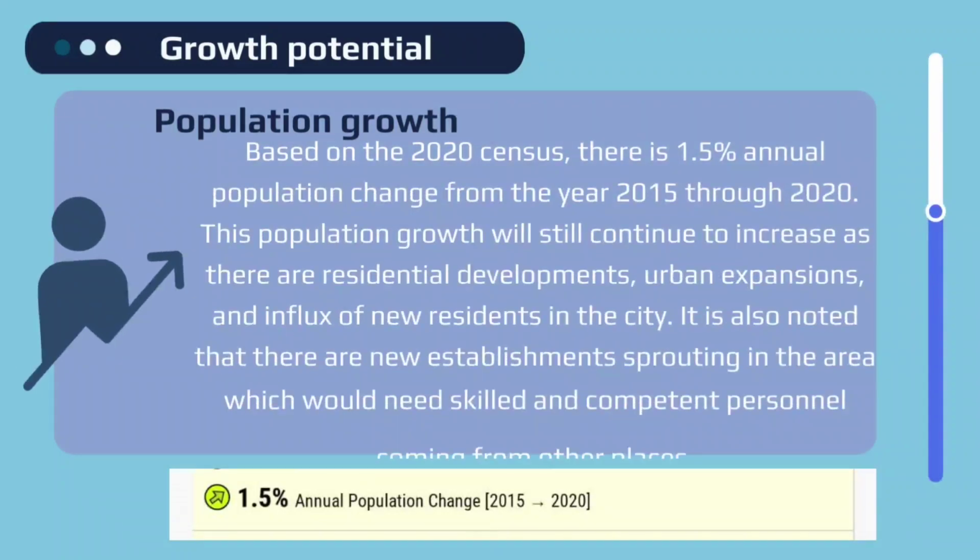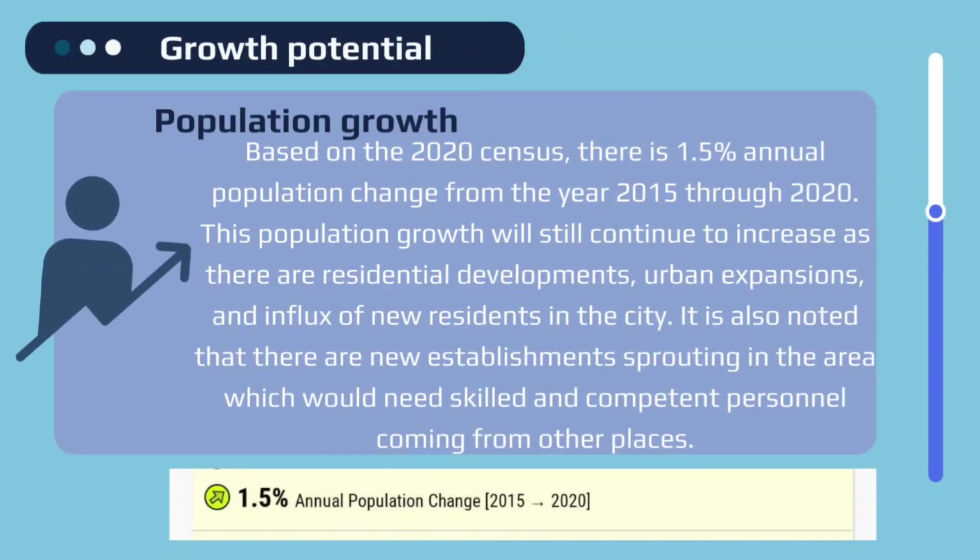Growth potential. Based on the 2020 census, there is a 1.5% annual population change from the year 2015 through 2020. This population growth will still continue to increase as there are residential developments, urban expansions, and influx of new residents in the city. It is also noted that there are new establishments sprouting in the area which would need skilled and competent personnel coming from other places. Growing population can provide us with an opportunity for increased demands of dental services.